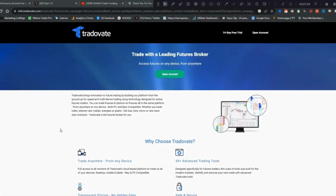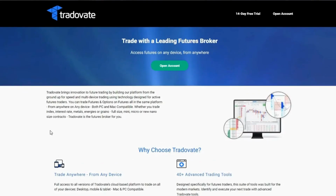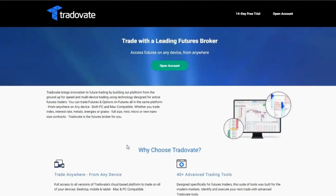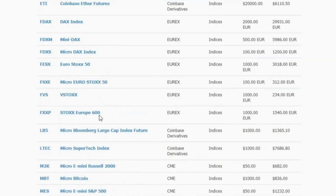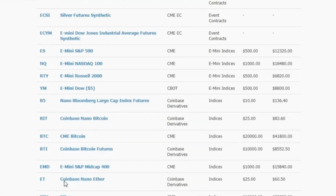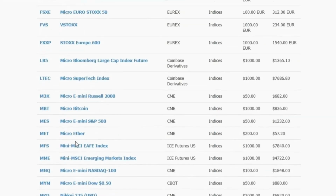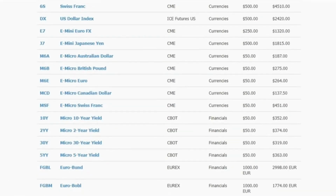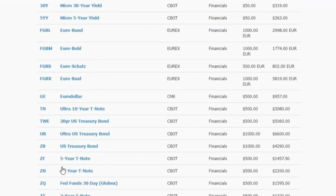Here we are on Tradovate's website. Tradovate is a futures broker, and I think they're the best one for new traders. We're going to look at their margins and what's required, and how to get started with just opening a micros account, which a micro is going to be 10 times smaller than the full-size contract, allowing you to start building a small account. They have just about every product you can think of, from Bitcoin to indices, Coinbase futures, oil, crude oil, natural gas, wheat, corn, pretty much every single commodity on earth is going to be tradable in futures. FX, forex, it's all there.